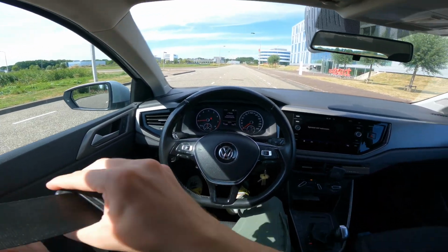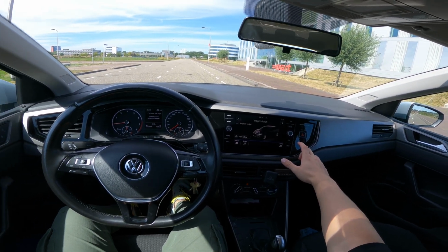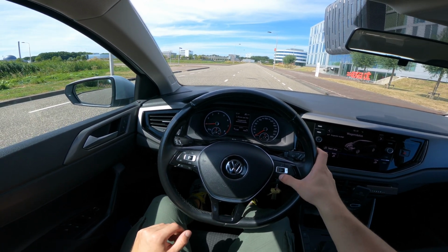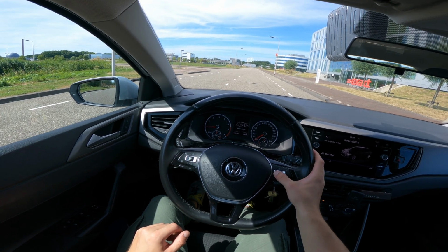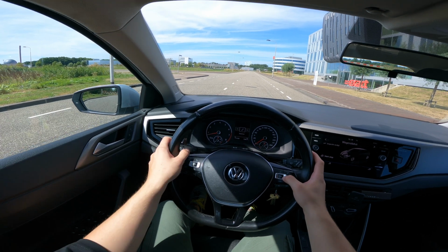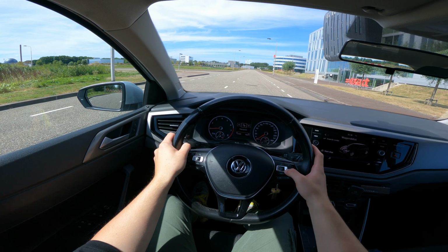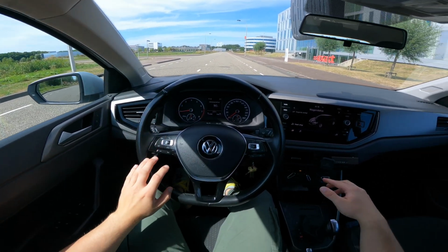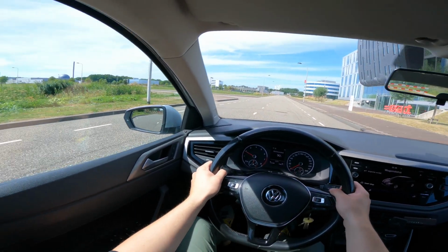Inside of the car. Change this to car, great, and the view to speed. Let's see how it can. Hey, this is strange. Oh, it is this one. Oil temperature, that's also nice. Put it in sport, let's go.